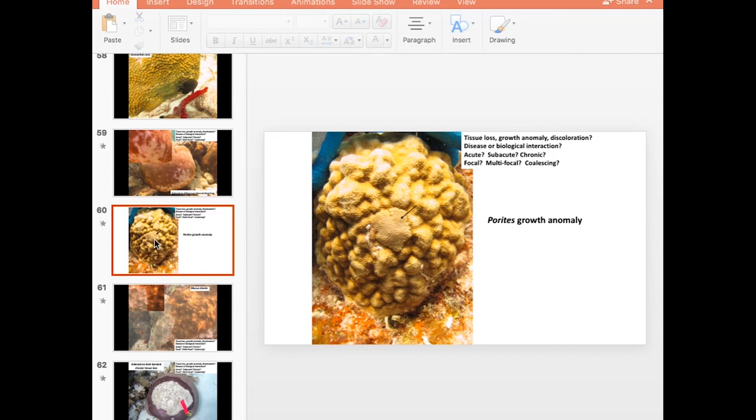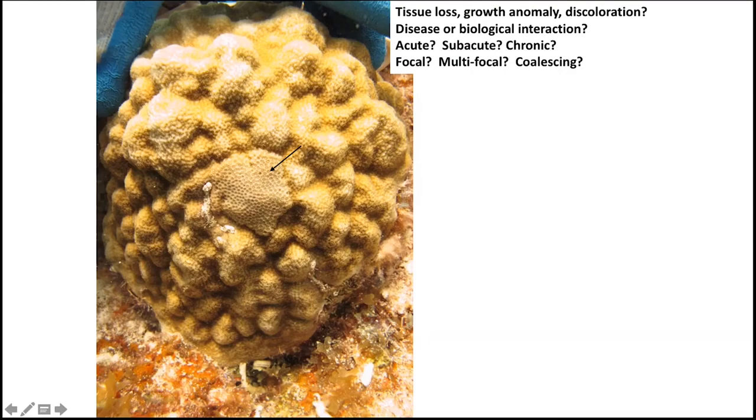Now we'll go with the descriptor. Is that focal or multifocal? It's focal, because it's in one place. Very good. You can see the outline here of this. As she said, the shape is different, and this is more wrinkly. This is fluffier and this is smoothed out. So this is actually a parietes growth anomaly, and it is focal. See how it's distinct? All right, we'll go on to the next one.